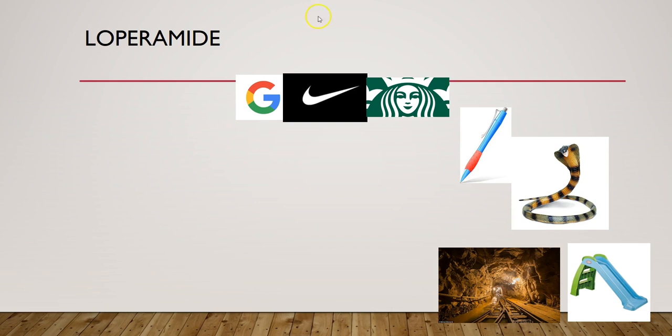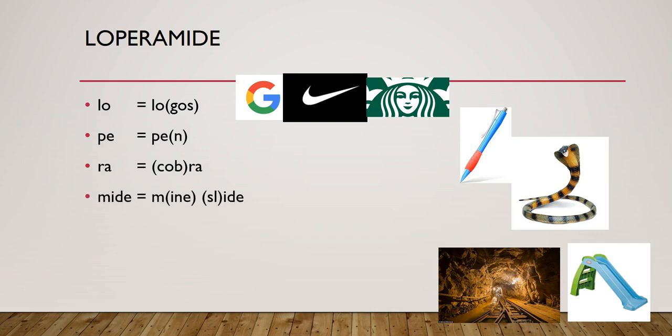So the first pictures up here at the top are logos. So lo, pen, lo pe, ra from cobra, lo pe, ra, mide, a mine and a slide. So mide, ramide, pyramide, loperamide.